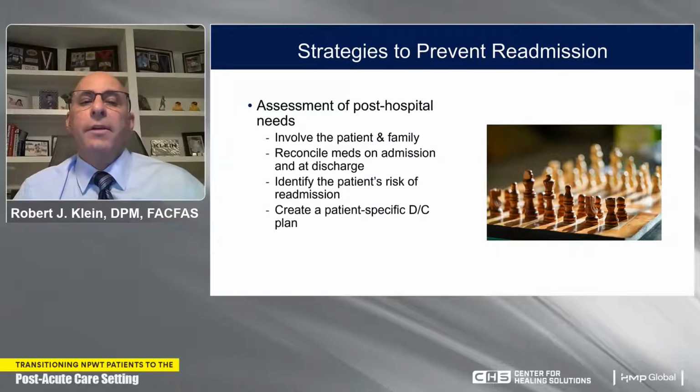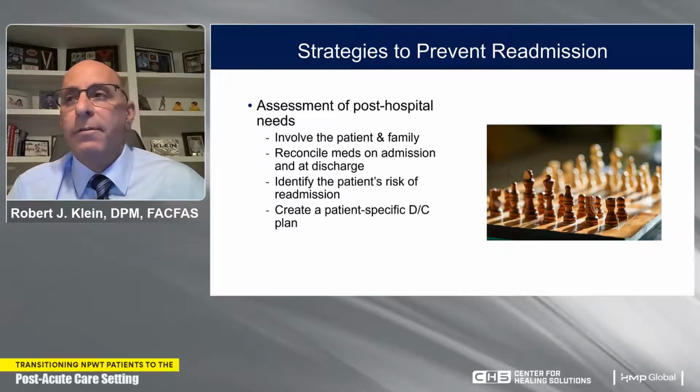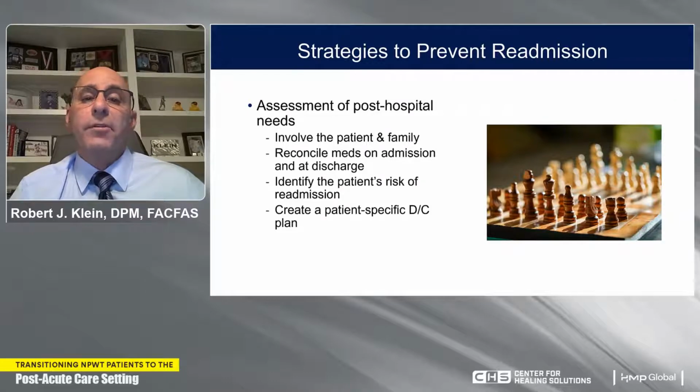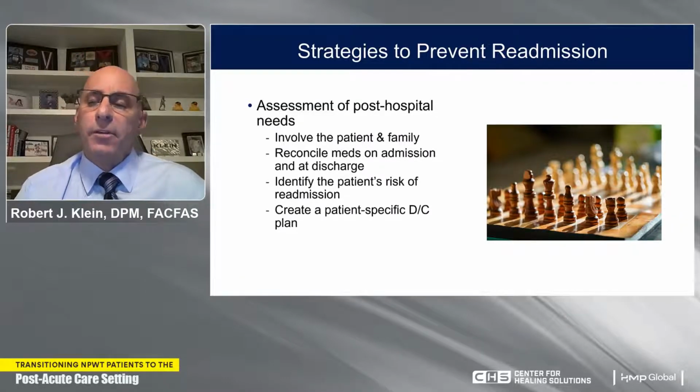We also need to identify the patients who are at risk for readmission. Those patients that we talked about briefly are frail, malnourished patients, patients who have multiple medications, patients who have situations where their lifestyle or their home environment is not ideal. So we need to identify those patients to assess them and their risk for readmission. And lastly, we want to create a patient-specific discharge plan. These are strategies that we can do to help prevent readmission.